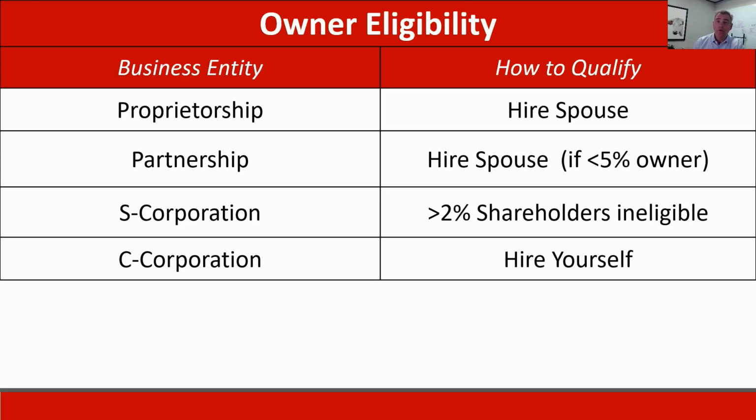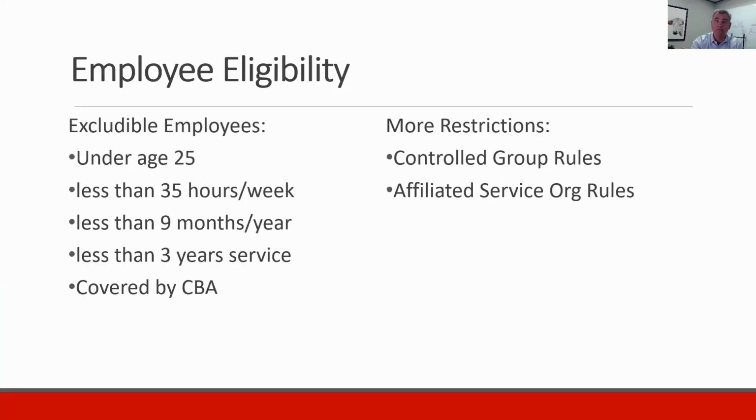Also, you can use the MERP for family employees other than your spouse. Let's say you're a single mom working as a real estate agent. You can hire your teenage child and use the plan to pay for their eyeglasses, braces, or other medical costs. You can even hire a retired parent to help cover their medical costs.